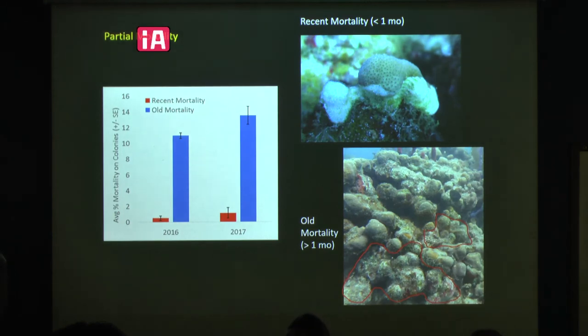In terms of partial mortality on the actual corals, again, this is data from the assessment of the individual corals. So we look at recent mortality, which typically appears very white. The tissue has just recently been peeled off the coral, and that indicates a stressor that happened less than a month ago, versus old mortality, which are areas that have been taken over by macroalgae. For each colony, we assess what percent of that colony is showing recent mortality versus old mortality.